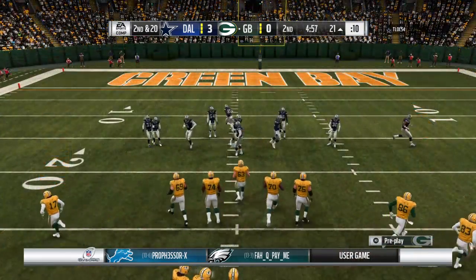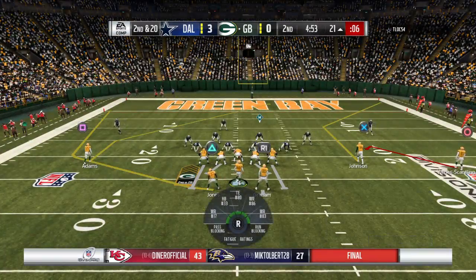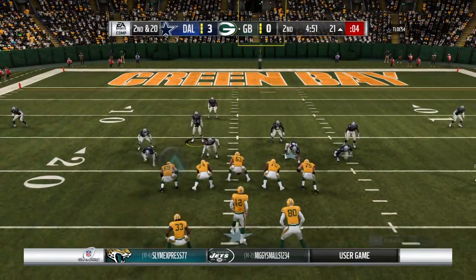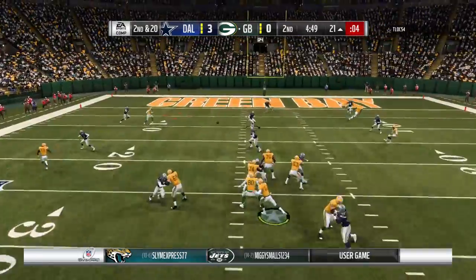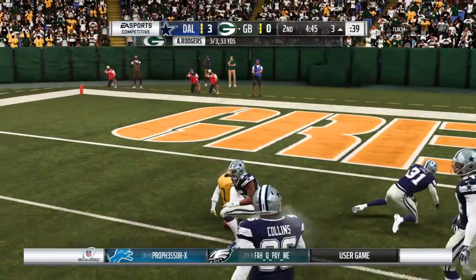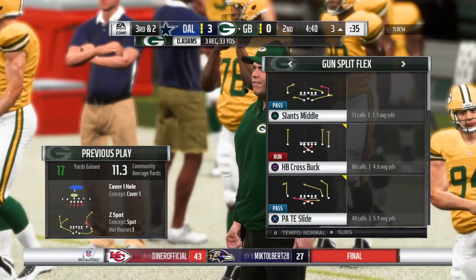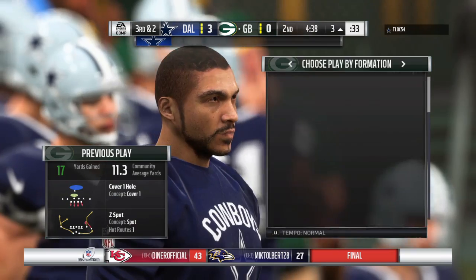And the job becomes twice as difficult now after the sack. It's 2nd and 20. Shotgun now for Rodgers. That is caught inside the 5, and he'll be brought down here at the 3-yard line. That one good for 17 as they're set up better now for 3rd down.